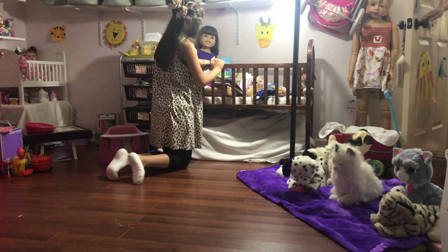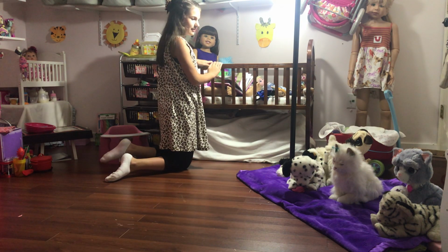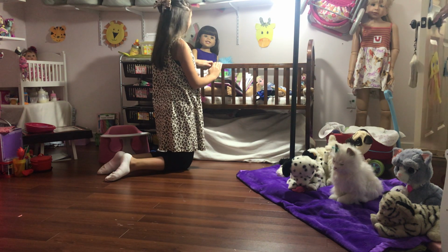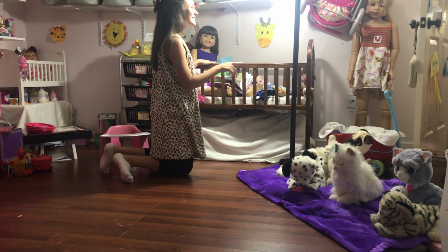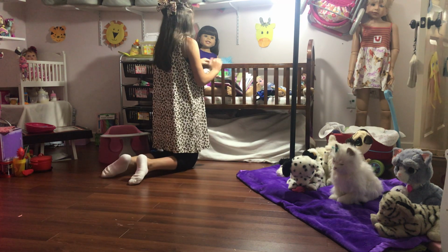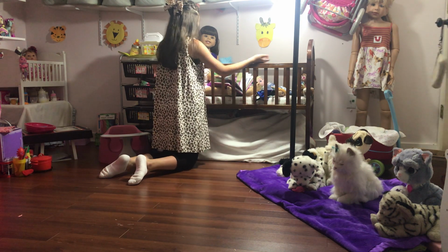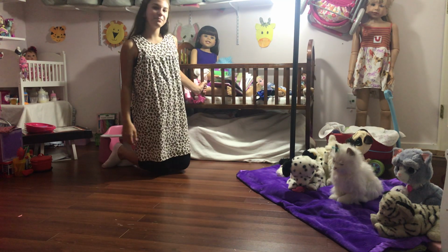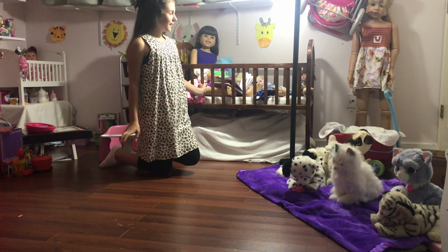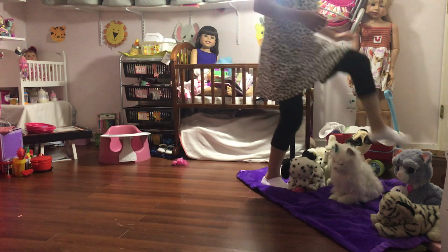Victoria, please tell me why you're awake so early. Did the dogs wake you up? Because I know they bark a lot. No. What woke you up then? I heard thunder. Well, it is raining outside, guys, so that's probably why. But I'm going to go ahead and turn the light on so that we can get everybody ready.